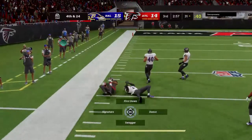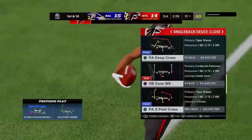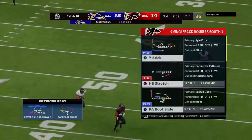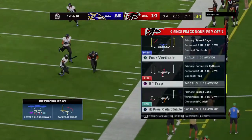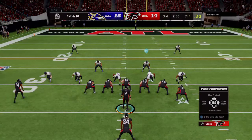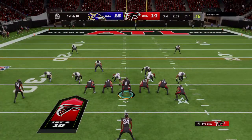He's got a man. It's Tajay Sharp. And he takes this one down almost all the way to the 30. A big play that time through the air. 33 yards. So the big play changes the complexion of things. Here's 1st and 10 just outside the 30.